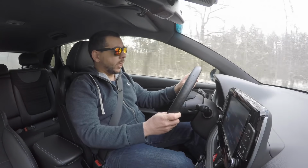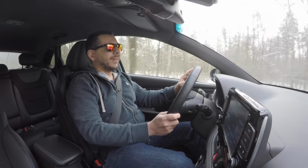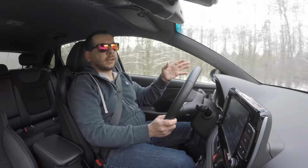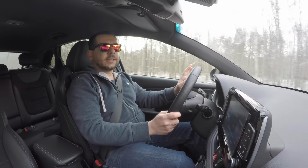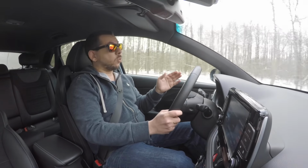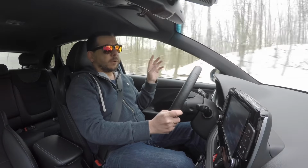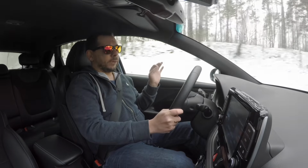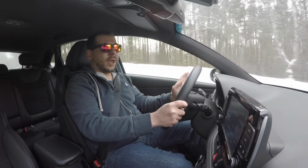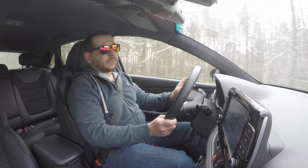Grip. Houston, we have a problem. N Performance wears Pirelli P Zeros and ordinary N gets Michelin Pilot Super Sports. I've seen enthusiastic reviews praising this car's handling and configurable LSD. However, in my case, i30N understeered a couple of times quite dangerously. I know it's winter and all, but I think it's the previous testers to blame because the front tire treads are a bit thin. I also don't suppose it has anything to do with extra weight. i30N weighs about 100 kilograms more than a Golf GTI or a Civic Type R.